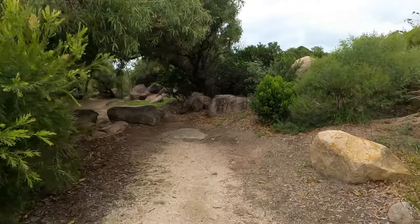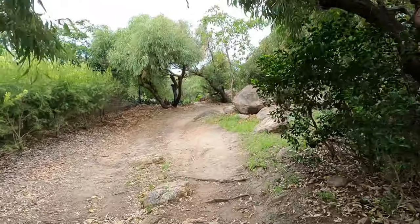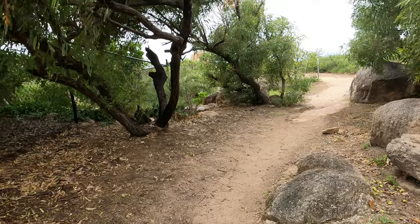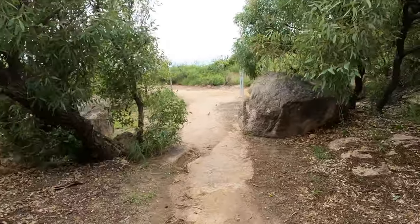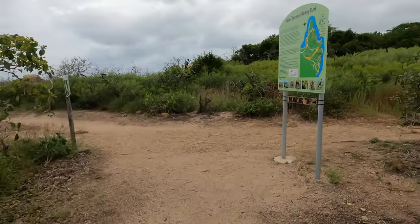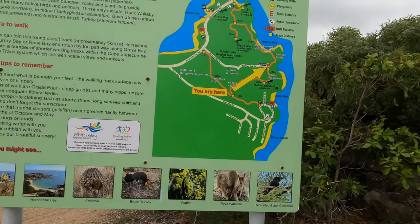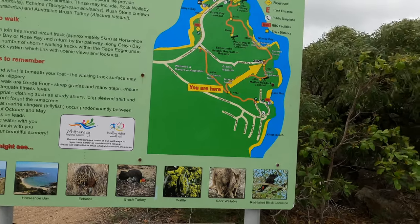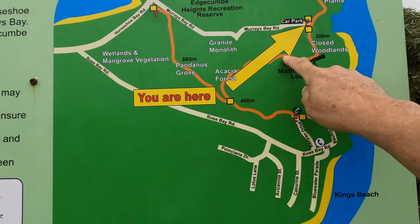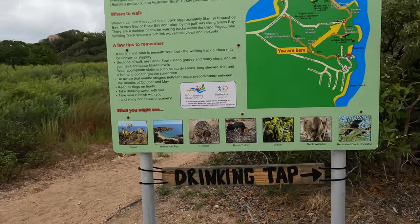This is the track out to Murray Bay. And the road wasn't very crash hot. I don't think many people come out here. This is totally on the eastern side. Cape Edgecombe Walking Trail. Oh. That's a car park. Yeah, that's where we were. And we're walking down here, aren't we? Yes. It means we've got to walk all the way around here to get to Rose Bay. Yeah. And we ain't doing that. No. But we'll just walk up there to have a look.